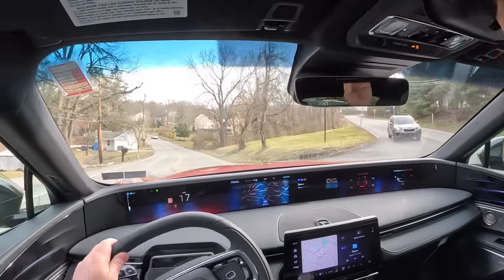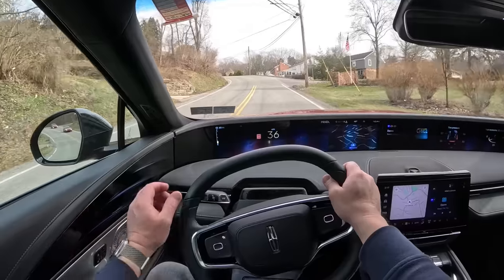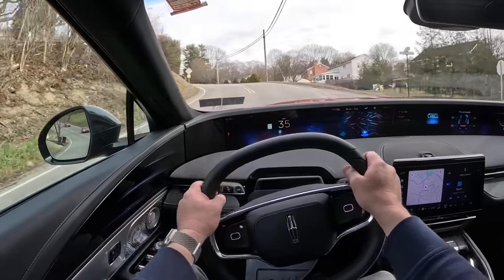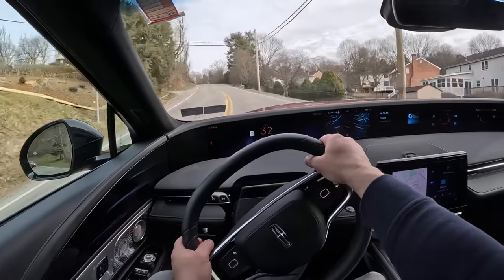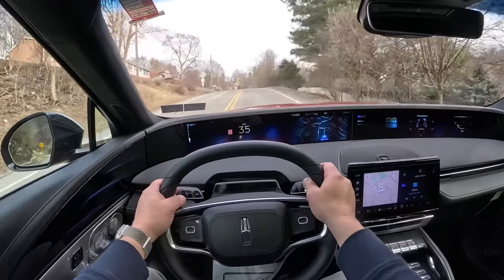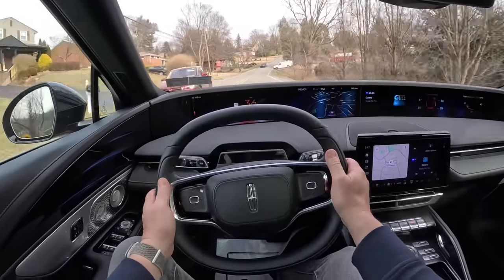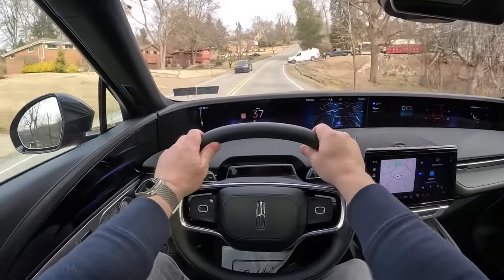I'm gonna put my sunglasses here in the little sunglass holder cubby area. And as we end the video, we're obviously gonna do it in the POV format, because this is the best view from the driver's seat with the 48-inch panoramic screen and the funky looking steering wheel, which is cool though.